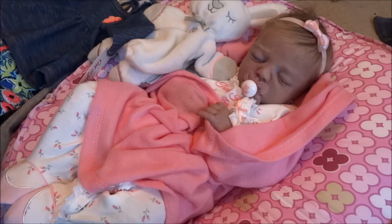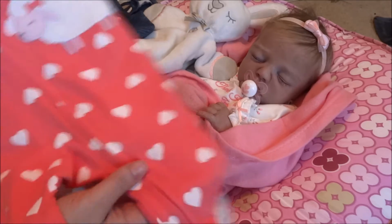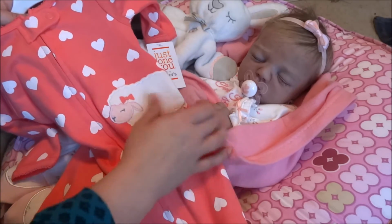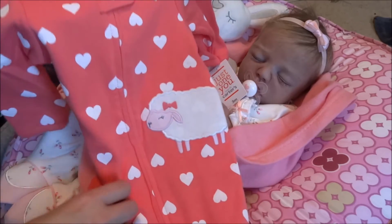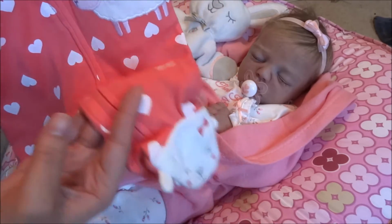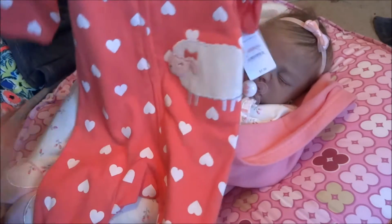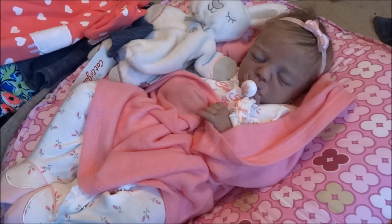So of course, as I was leaving the baby section, my mom yells, "Look at this, it's a lamb." So I would have missed this had she not pointed it out. Because you know me and lambs, and it's very cute. It's this coral color, and it's got this cute little girl lamb with a bow, and it's got lambs on the feet. So I had to get it. Love it with the little hearts. It's like a year-round sleeper. So very happy with that purchase.